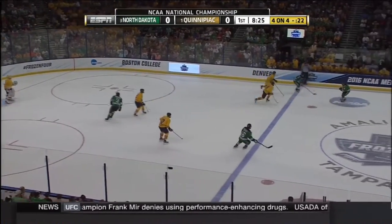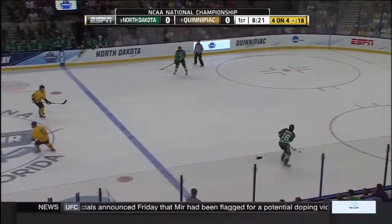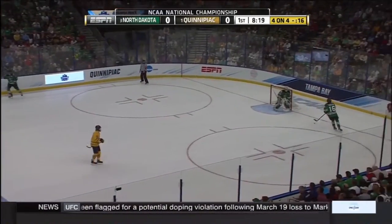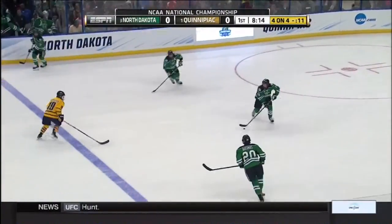Besser's out there now for Schmaltz. I assume Cajula will make a change here, but he does now. He's basically man-on-man coverage on a 4-on-4, and you saw the Quinnipiac players basically mirror the four North Dakota players in their zone right there. That was a minute 40 shift for Cajula.